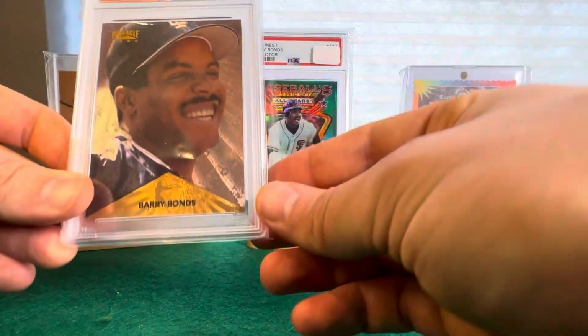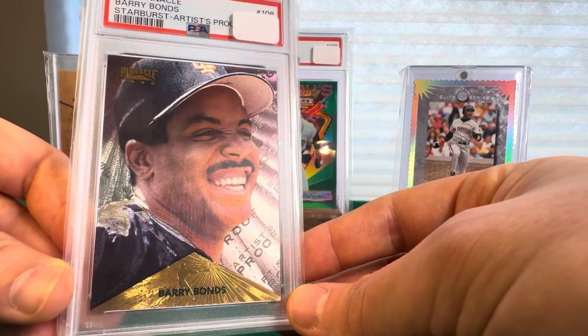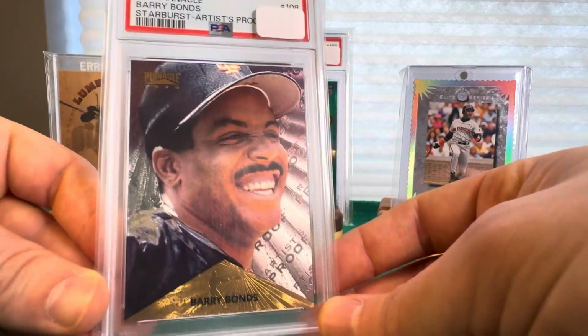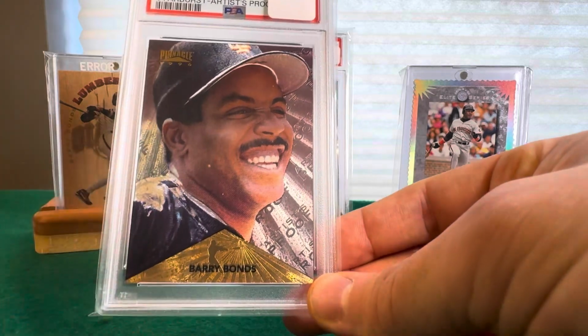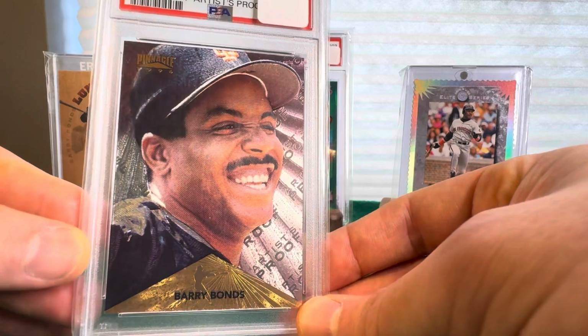Also, we have a beautiful, more Dufex. Here's a 96 Starburst Artist Proof for 96 Pinnacle. This was also from my father's collection. Beautiful, PSA assigned 9.